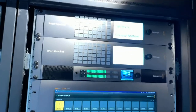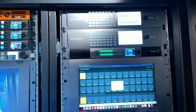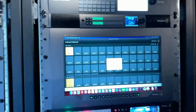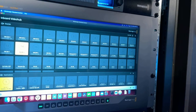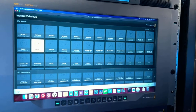So the inboard is basically everything inside the trailer, all the screens, all the destinations here, apart from the recorders, because that's kind of like an outboard thing. So I'll jump here into the inboard, for example. So all the control monitors, all the multi-views, the CCU monitors, the HyperDeck inputs. I know, sorry, that is on this one.